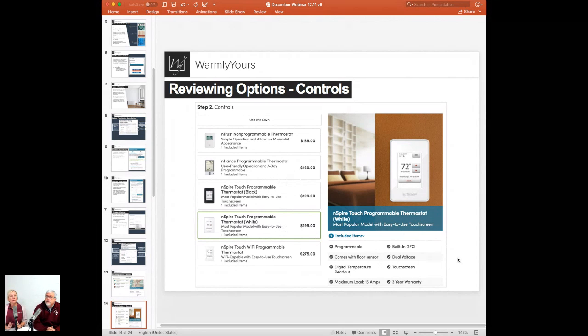So there are definitely benefits to each one of these, and we'll be doing live Q&As in the future to go over some of these. And we have done a webinar just recently on our entire collection. So check out our webinar area online, and you'll find that if you want more details on the control. But that's step 2. 1, get your floor heating selected. 2, figure out which control you want.